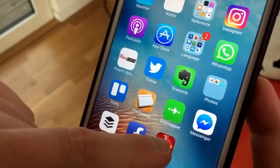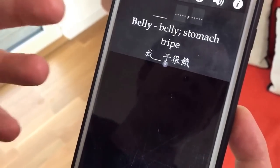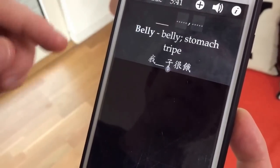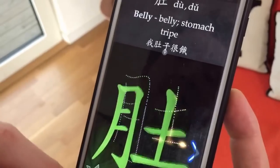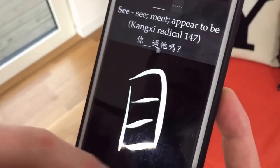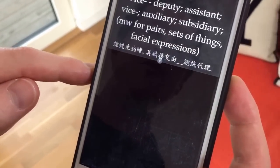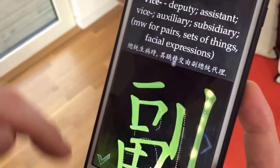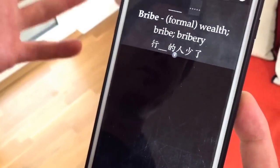Now it's kind of expensive, it's about $15 a month, but what you can do is download the list from popular textbooks. So I've downloaded the list of characters from Remembering the Hanzi, and then you actually can practice writing the character by itself. So it brings it up, and then you practice writing it, and it is extremely useful to do that, and there's so many features to this app.